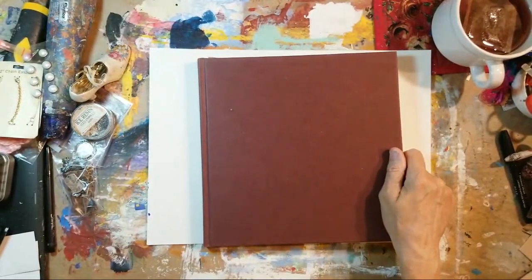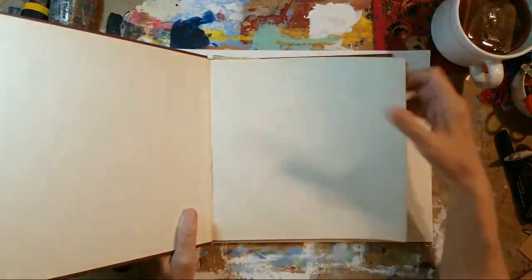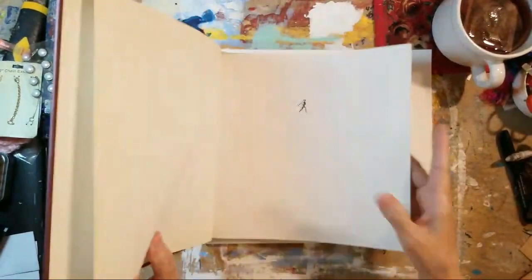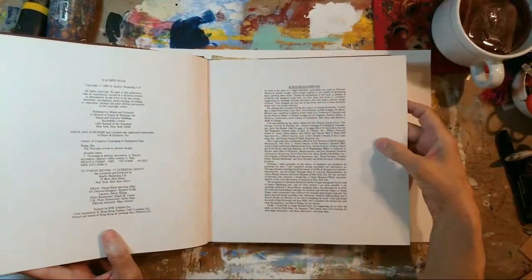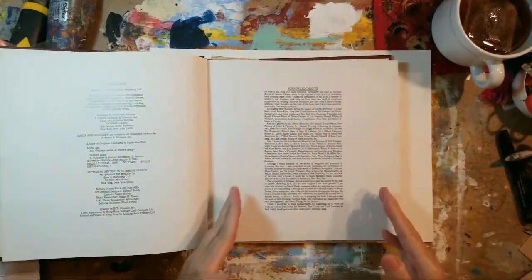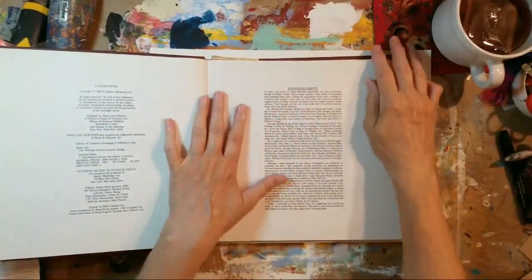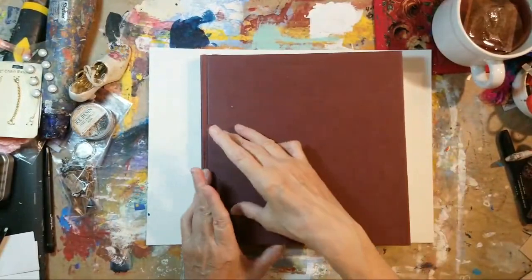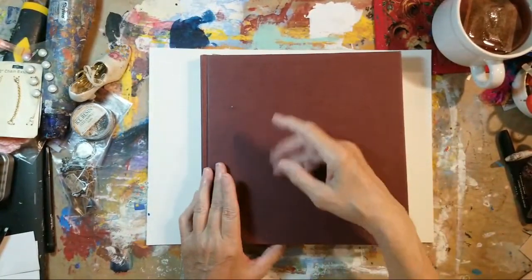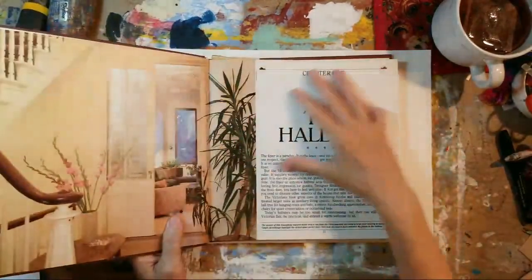What I'm going to do is start out with my lobby, of course, and I'm going to leave a couple pages in the front because I'll probably want an introduction or a title page, and I might want an entryway into the porch area, the front porch. Victorian bed and breakfasts have these big wide porches with the gingerbread trim. So I'll probably leave maybe a couple pages here at the front.